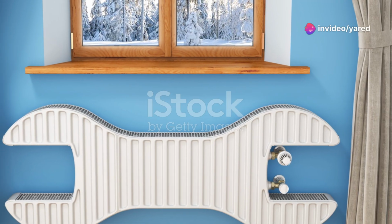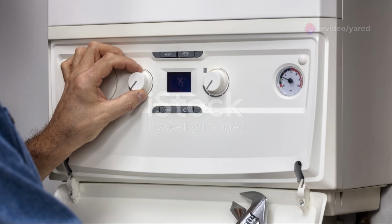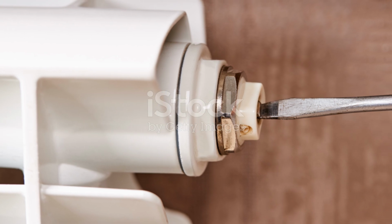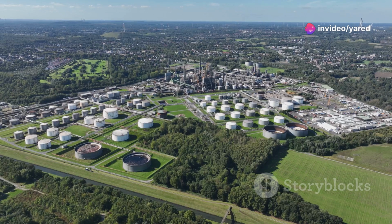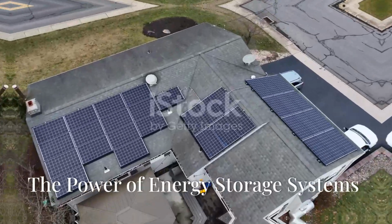Industrial process heating is a critical aspect of modern manufacturing, and engineers are constantly working to improve the efficiency and sustainability of these systems. By optimizing heat transfer, reducing energy consumption, and exploring alternative heat sources, we can minimize the environmental impact of industrial processes.